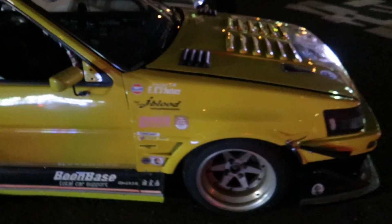Damn. So good to see an 8.6. Even the fender here, how he's pushed it out like that. That's so cool. I've never seen anything quite like this. I love it. Absolutely amazing.